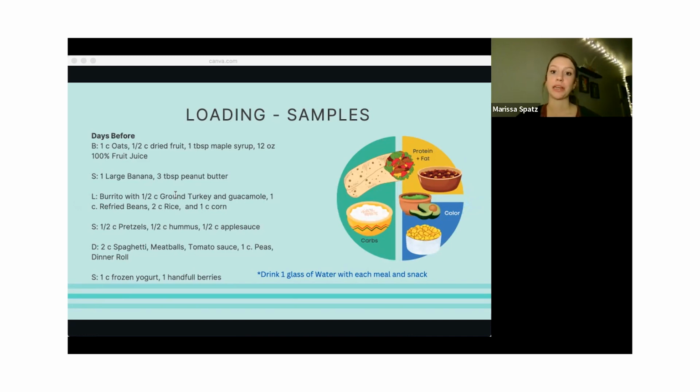And then if we compare this to the heavy training day plates, you can see how not everything fits perfectly in a category, and that's okay. Just try to focus on making sure a lot of our food is coming from carbohydrate sources, with a little bit of protein and fat and some color thrown in there as well.